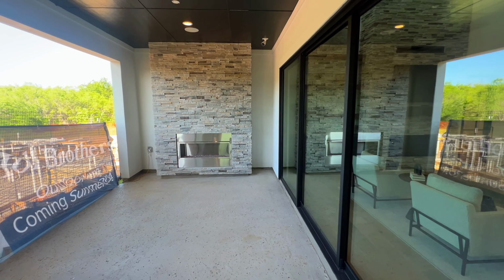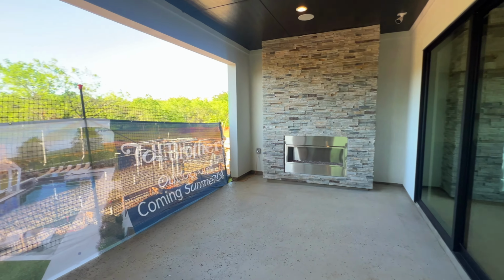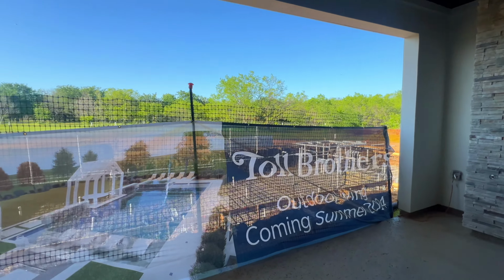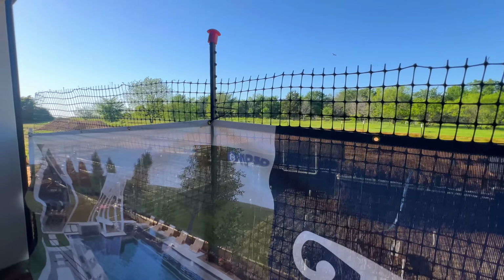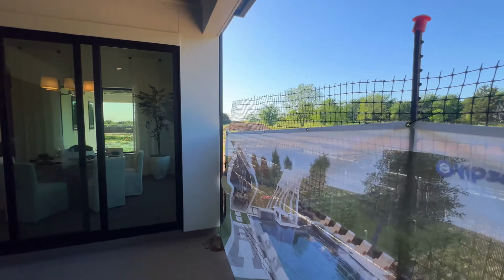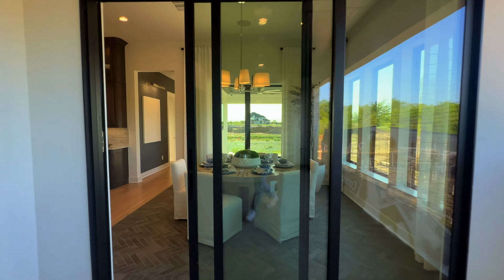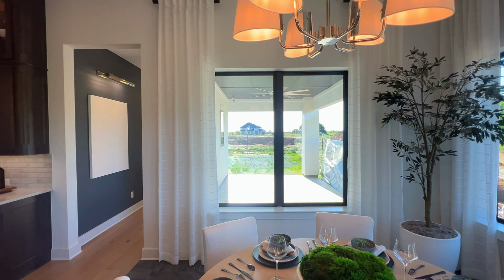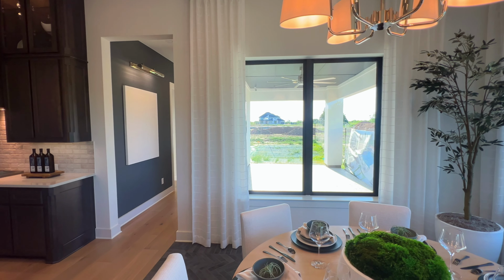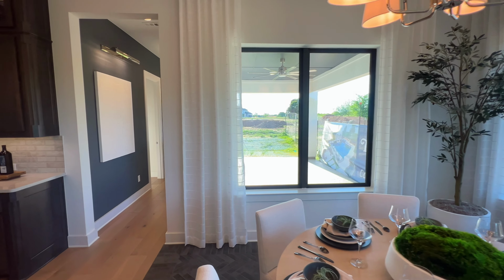Look at that. Natural stone again. That would be overlooking right here. As you can tell, they're in the process of building the pool. Ooh, it's gonna be nice. Yes. And then you also have a covered backyard patio on your left side as well, which is very interesting.